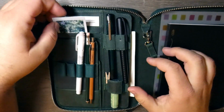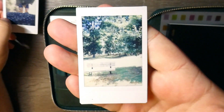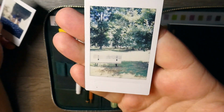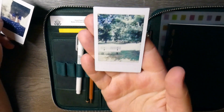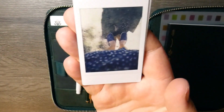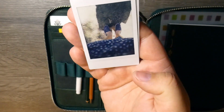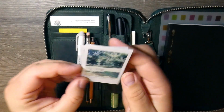Then in the top left, I have two Instax pictures that I really like. This is a bench at a park that I like to go walking at, and I just like having it there, and I just put it out while I'm journaling, and it kind of inspires me a little bit. And then this is a picture I took of my feet as I'm walking through the park, just to kind of remind me of those moments and where I could be going.